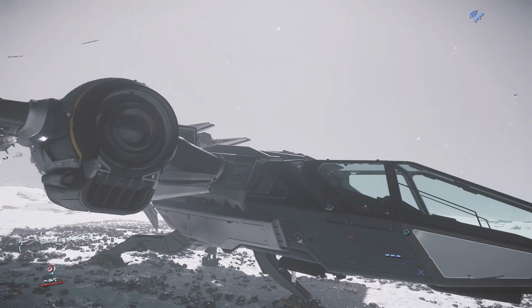So yeah, good visibility from the cockpit. You won't have any issues. There's no struts giving you any issues or anything like that. But a great ship nonetheless.